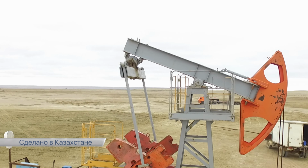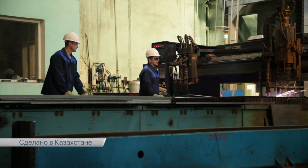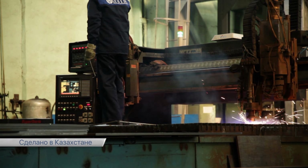This is one of the largest machine-building enterprises in our republic today, and it is part of the national company Kazakhstan Engineering. Today, the enterprise specializes in 5 main areas: production of oil and gas equipment, equipment for the petrochemical industry, for the energy industry, the railway complex, and the enterprise fulfills orders for the needs of the Ministry of Defense of the Republic of Kazakhstan.